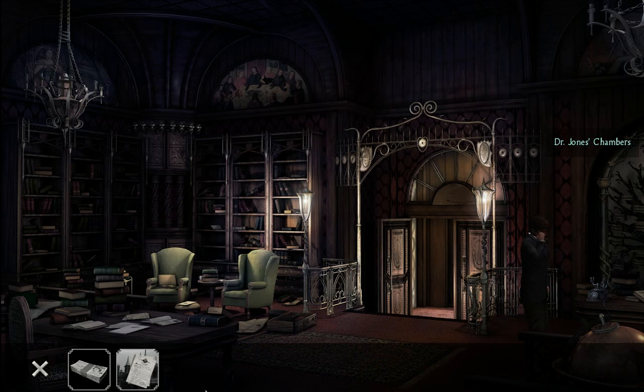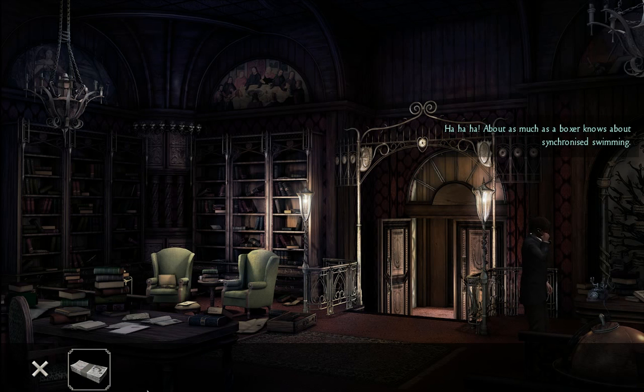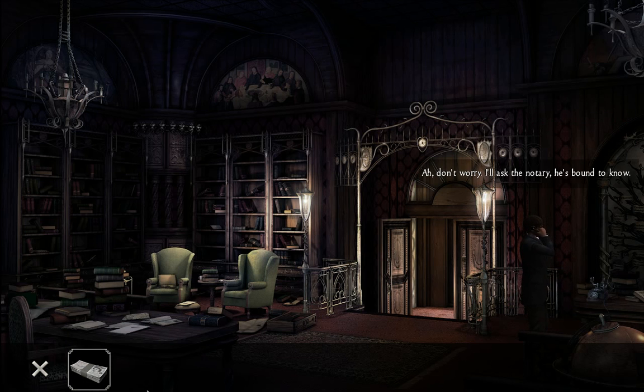Dr. Jones's chambers. Hello, Dr. Jones? Adrian Gordon here. Wow, Mr. Gordon. What's the score? Dr. Jones, you know much about English inheritance law? Well, yeah, about as much as a boxer knows about synchronized swimming. So, not at all. And that's making a favorable comparison. Are you having problems regarding the inheritance? I could ask around for you. Don't worry. I'll ask the notary. He's bound to know.